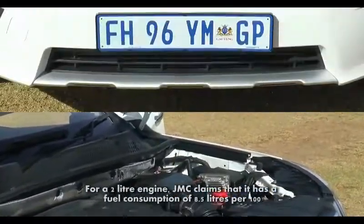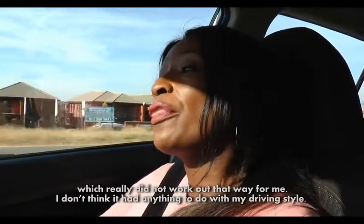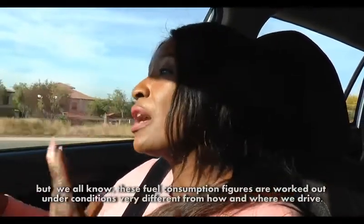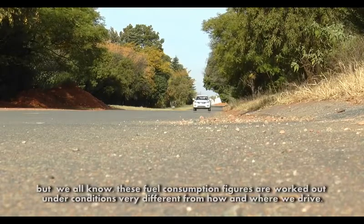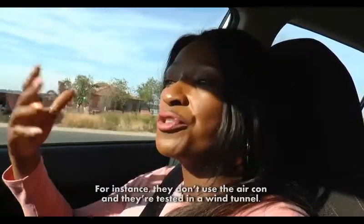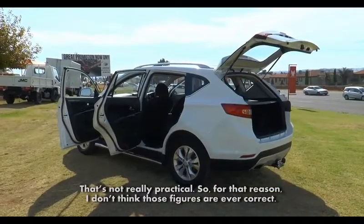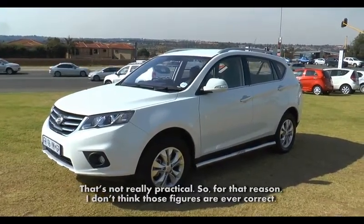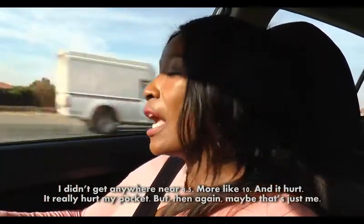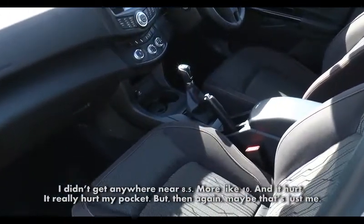For a 2-liter engine, JMC claims that it has a fuel consumption of 8.5 liters per 100, which really didn't quite work out that way for me. And I don't think it had anything to do with my driving style, but of course, as we all know, these fuel consumption figures are worked out under conditions very, very different to how and where we drive. For instance, they don't use the aircon, and basically they're tested in a wind tunnel. So that's not really practical, and for that reason, I don't think those kind of figures are ever correct. I didn't get anywhere near 8.5, more like 10, and it hurt. It really hurt my pocket. But then again, maybe that's just me.